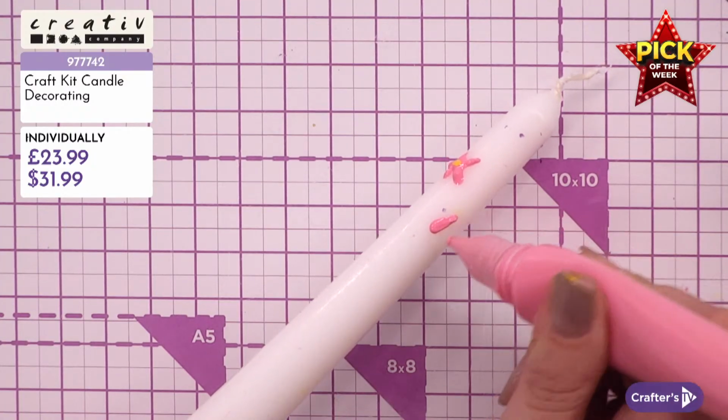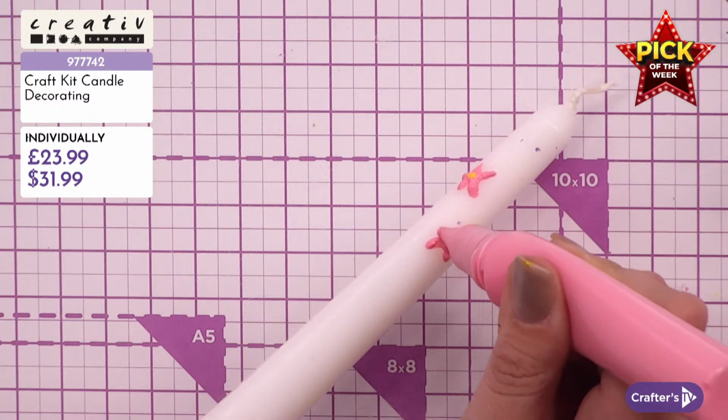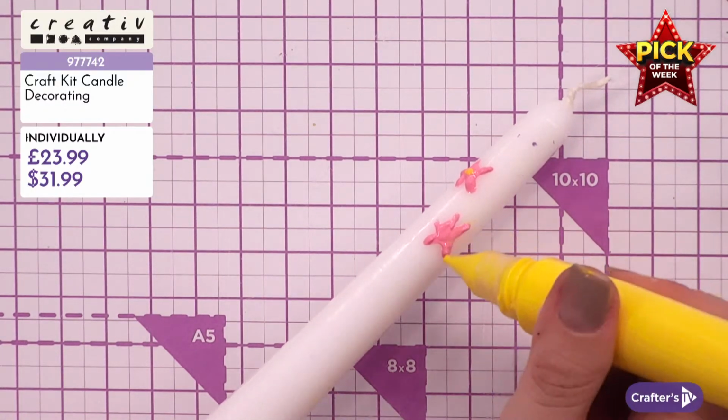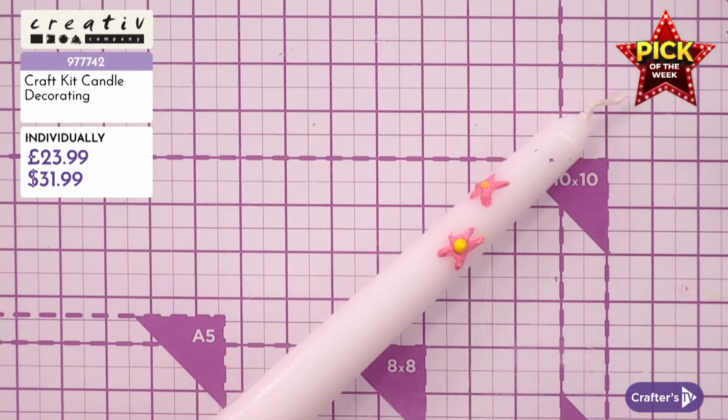So I'm just painting one, just like paint. And you know what? You can either come straight from the pen, like I'm doing here. Or you can take this onto a little paintbrush, and you could pick it up from your paintbrush and do it that way. Obviously, I'm just showing you live in the studio, so I just wanted you to see how easy it was.